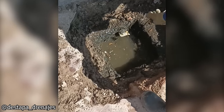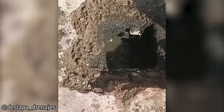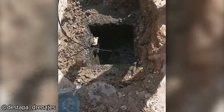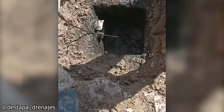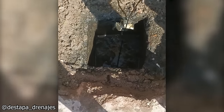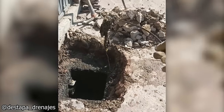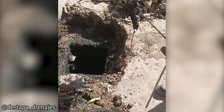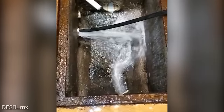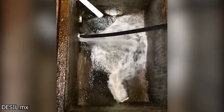Here's what a muddy street drain clearing looks like. Take a look at what was pulled out of the drain. This high pressure unclogging of a sewage drain shows what kind of trash clogs the pipes.